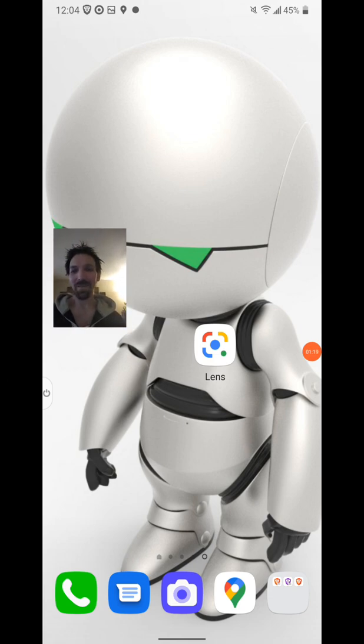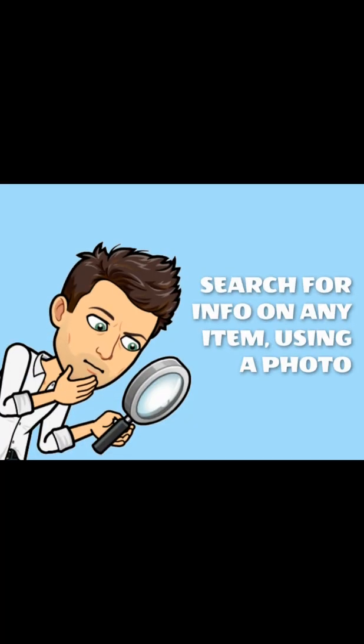So, name of the app, Google Lens. It's actually on the screen right now, and I'm sure you guys have seen it or heard of it, possibly. But I'm going to show you how to use it to your advantage.